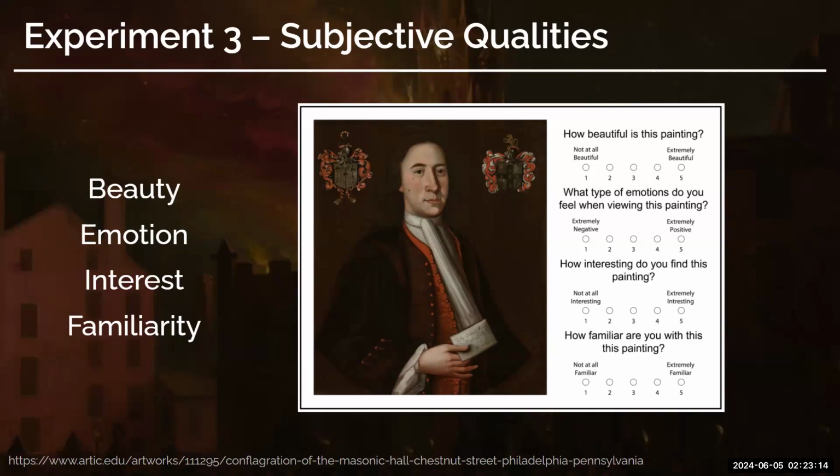So any guesses as to which related to memorability? Interesting. Interest? Backing out on your familiarity answer? No, it's just he seems a little boring to me. Well, just the pieces as a whole, not the piece. You're right, the piece is boring. It's just when I look at it, I'm like, what is this? Okay.